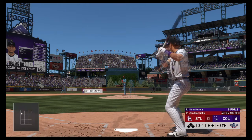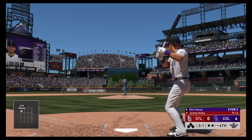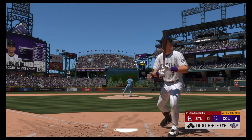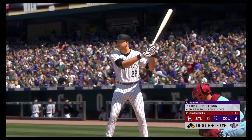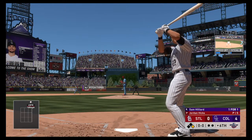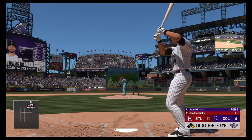And there's a strike as he'll try to work his way back. It's 3-1. Don't expect too many more high fastballs in this one. He is known for his sinker, keeping the ball on the ground. And that one started the bottom of the sixth. Next will be the designated hitter, Sam Hilliard. It was a walk in his last trip.